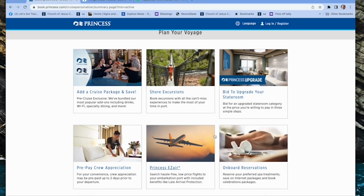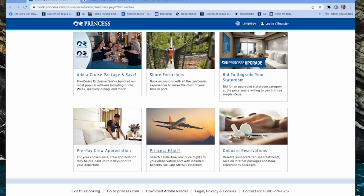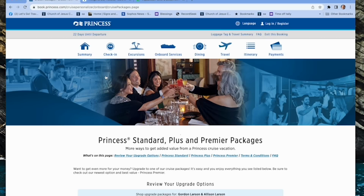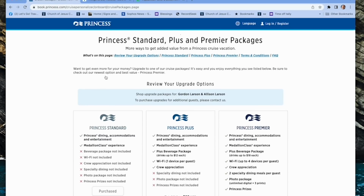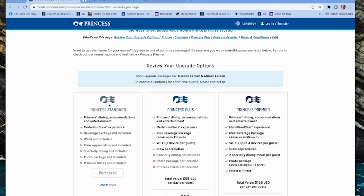So as you come down here, here's some other things that you can do. You can add a cruise package. Let me show you that really quick. Here's where you can add your beverage packages. They've got the Princess Standard right here, which is basically what you get if you book a cruise with Princess. Pretty much everybody gets to have a medallion with a medallion class experience. Everybody gets to eat and have accommodations and entertainment.